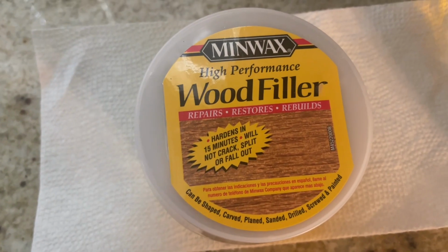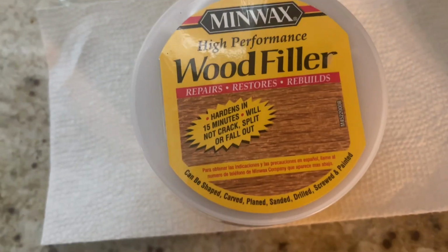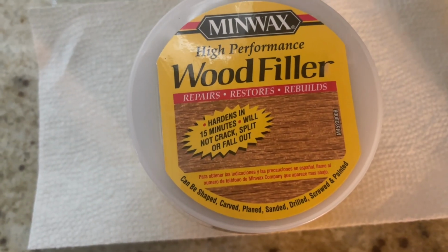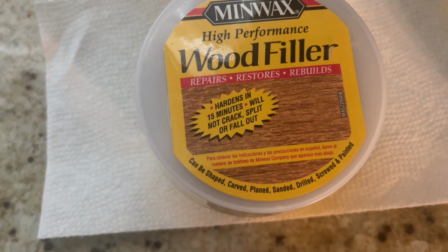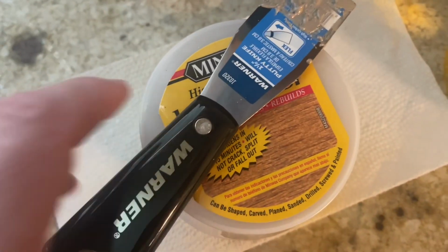So I'm using Minwax High Performance Wood Filler. It's supposed to dry in 15 minutes, will not crack, split, or fall out. And I'm using a putty knife. And let me show you what I did so far.